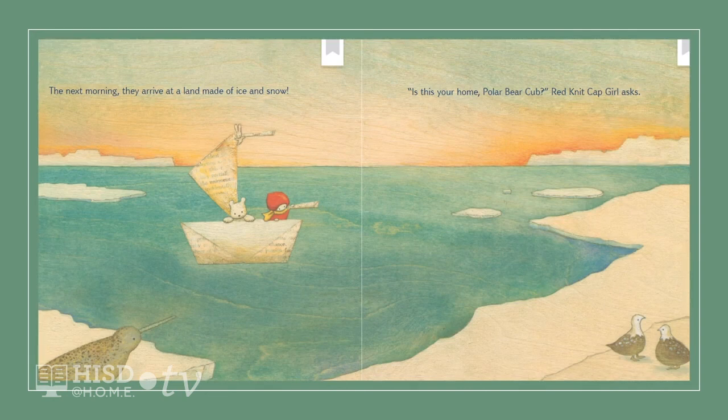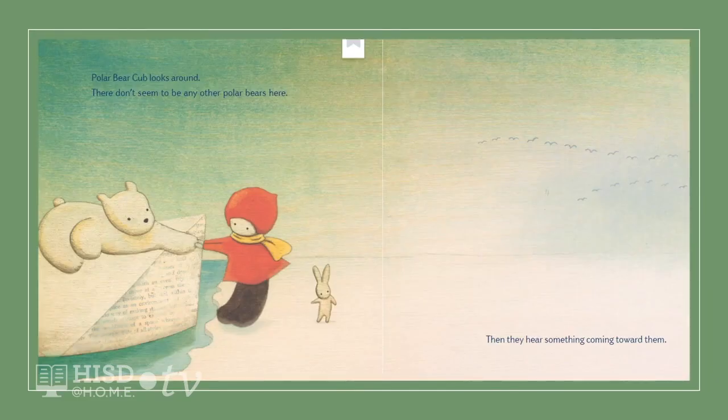The next morning, they arrive at a land made of ice and snow. "Is this your home, Polar Bear Cub?" Red Knit Cap Girl asked. Polar Bear Cub looks around. There don't seem to be any other polar bears here. Then they hear something coming toward them.